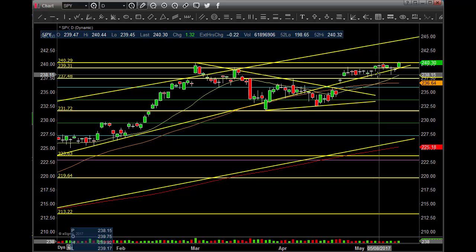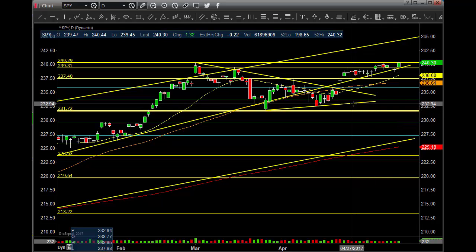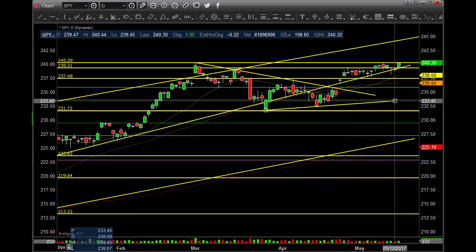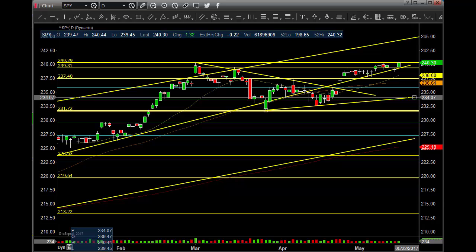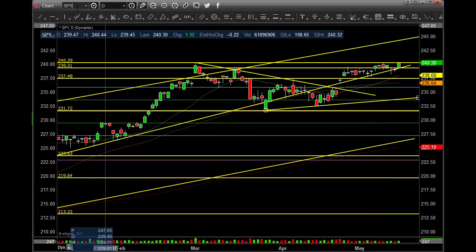So just be aware. Still in a bullish stance above the 20, the 50, and the 200 MA. So nothing wrong with this one, guys. Keeps consolidating. Should start moving up. If it doesn't, we're going to see what happens by the end of the week. Again, nothing wrong. Light volume holding the markets up.